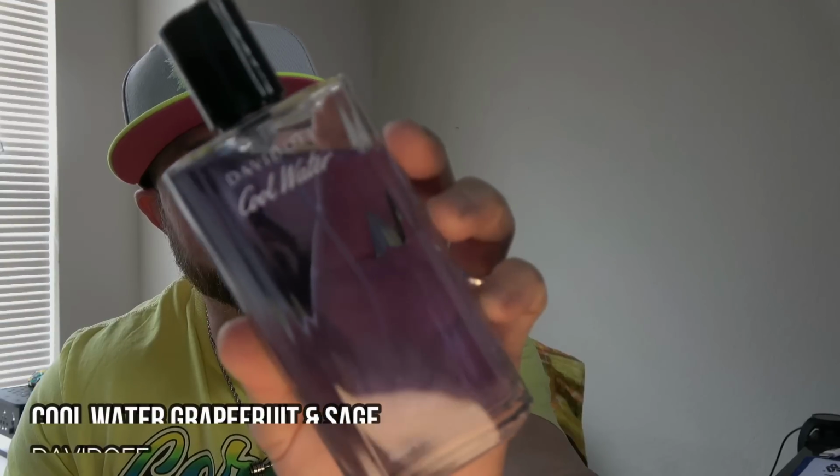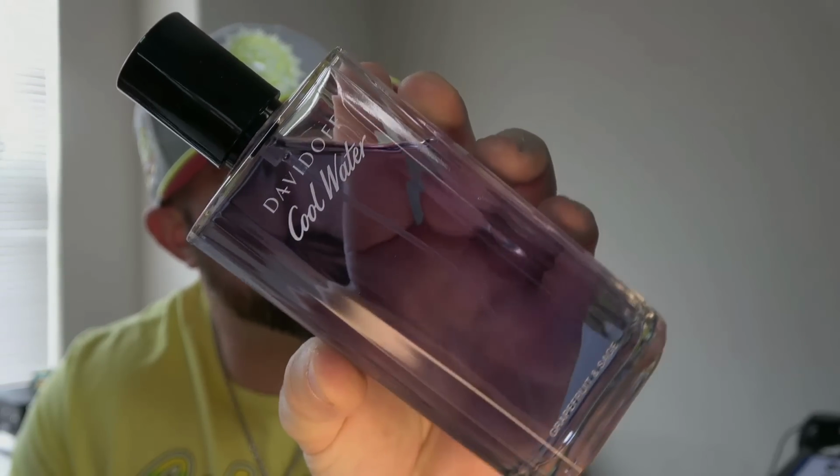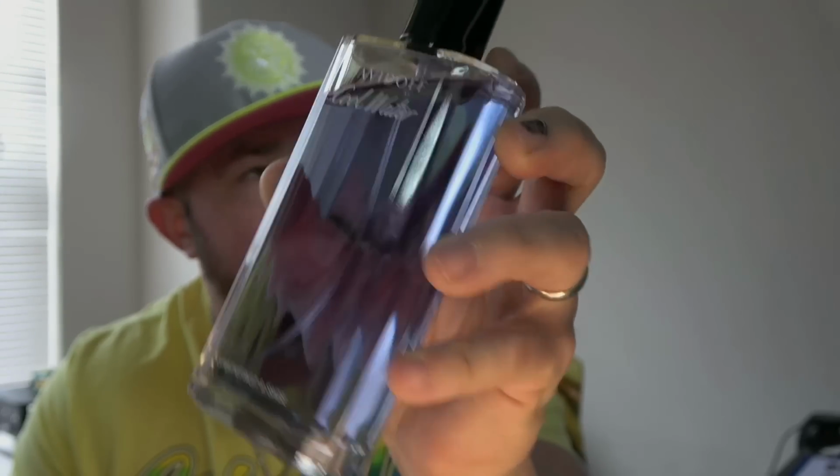This is typically a little bit more powerful than I like lounging around out the shower in the evenings, but I was just in the mood for it. Davidoff Cool Water, Grapefruit and Sage. One of the limited edition flankers from the last few years that I'm just a humongous fan of.